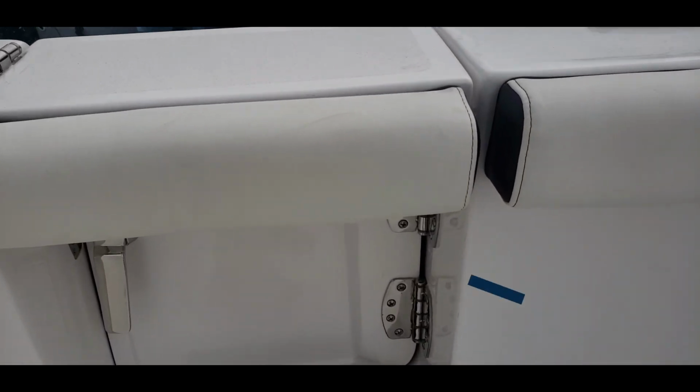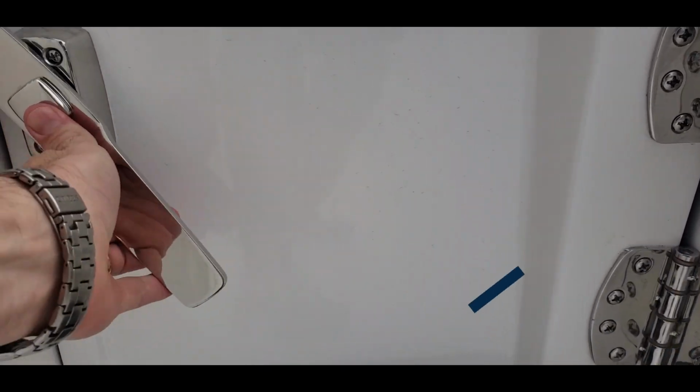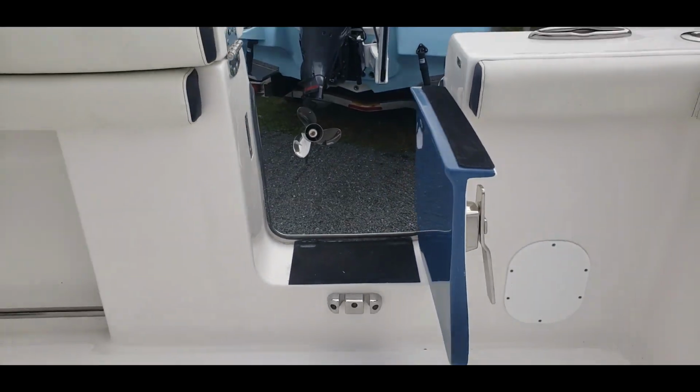Next, we're going to open up our tuna dive door. Pretty easy once you let that latch go. Decent size opening.